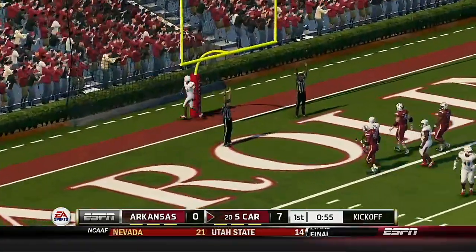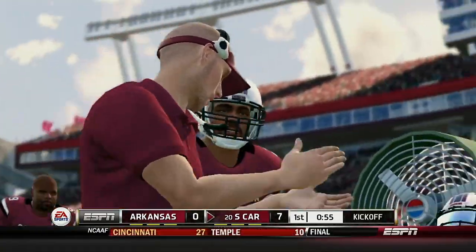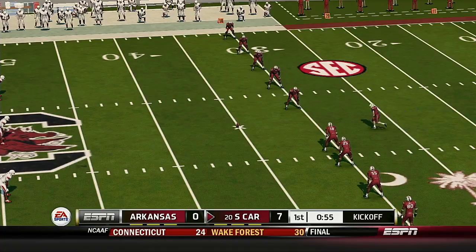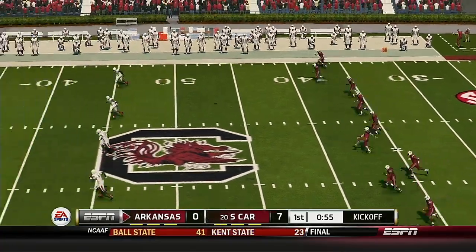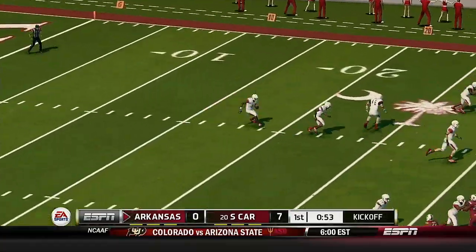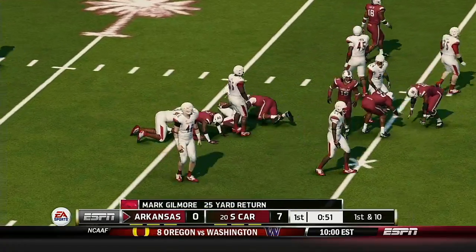He tacks on the extra point. A 10-play, 78-yard drive, and that's good for a touchdown. The score now, 7-0. South Carolina kicked this one off, and he'll return this one from the 7. And he makes it out to about the 31-yard line.